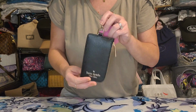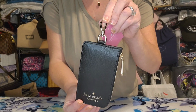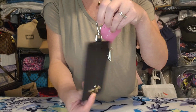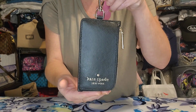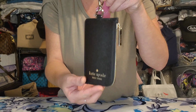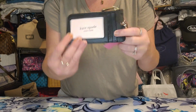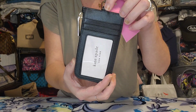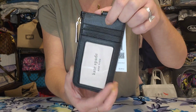Now, this was the piece that I wanted. So you can see this is set up more vertical. You have that clip at the top, and it does spin. Down there at the bottom on the front, you just have the Kate Spade branding. And then you can see this has a zipper that goes all the way around it. On the back, you have an ID slot and then two separate card slots.